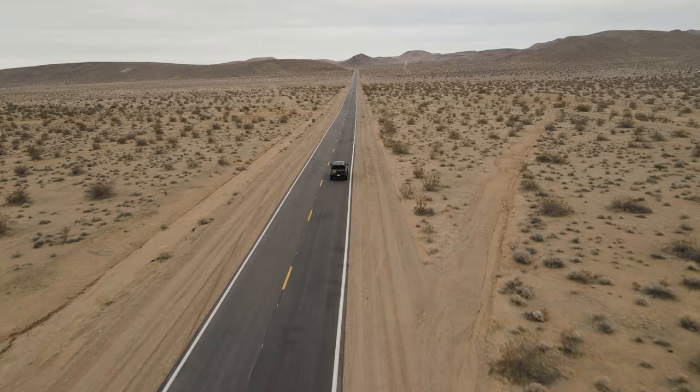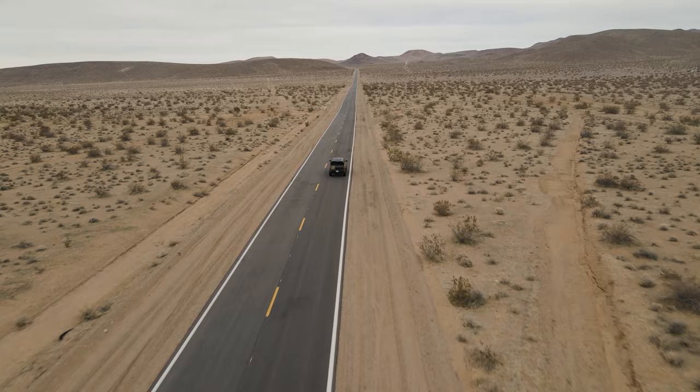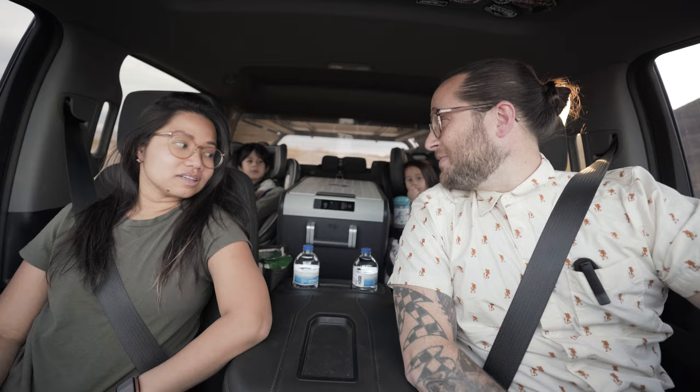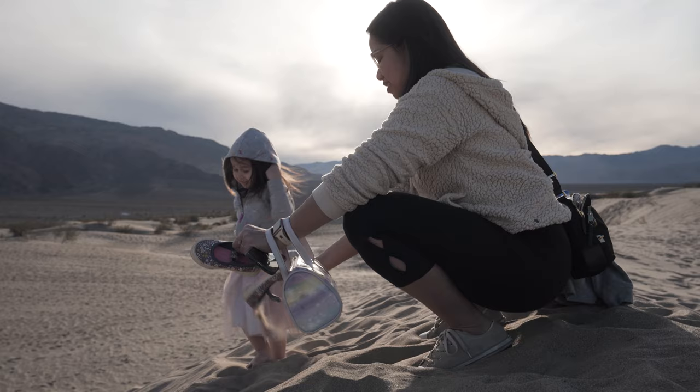Well, she's not the most conventional overland rig, but she made the Kessel Run in less than 12 parsecs. So we jumped in the Trail Boss and let the forest guide us to Death Valley for a spur-of-the-moment camping trip. What's going on, you guys? Today we're in Death Valley National Park.